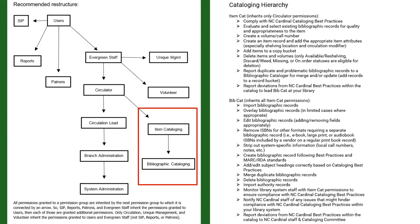This is our cataloging hierarchy, which had to break off from circulator so that catalogers could still perform all those basic circulation functions, but all cataloging permissions were isolated to these two permission groups.